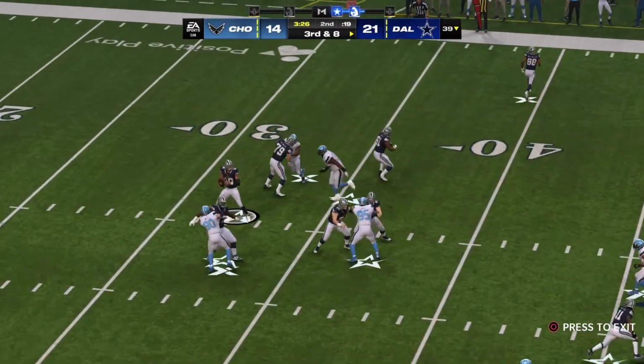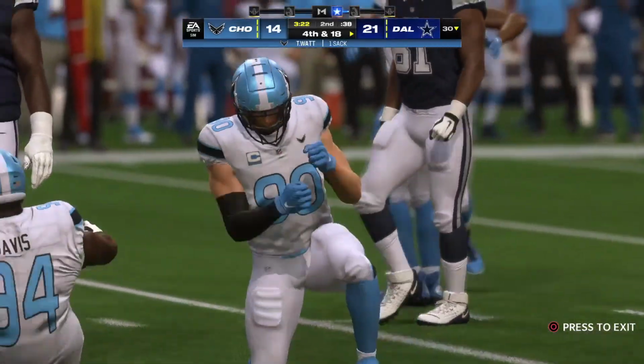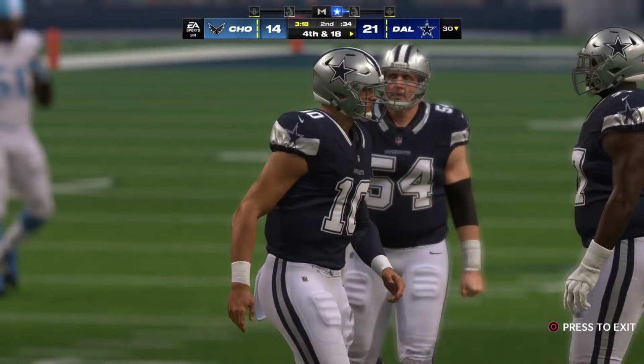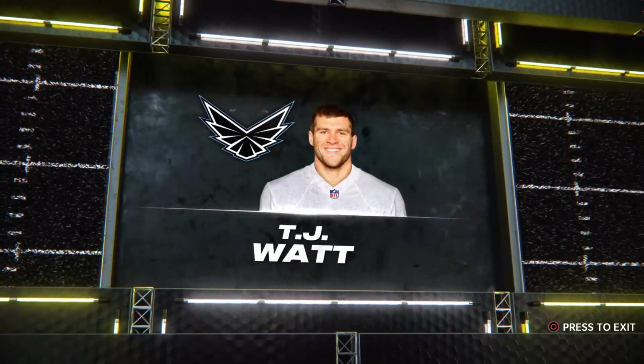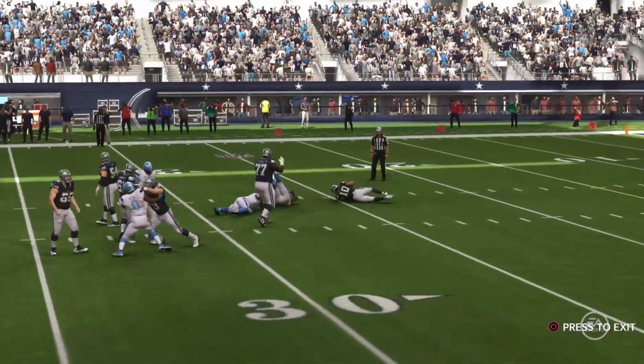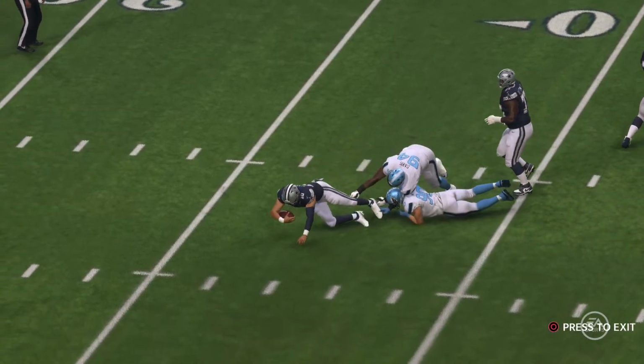Now Herbert with it, looking to pass. And he can't escape, and down he goes. Loss of 10 as multiple defenders get to him. Okay, I'm not sure you could actually draw a better pass rush than that one right there. Nowhere to go outside. He had to keep backing up and backing up. Eventually dropped for a huge loss.